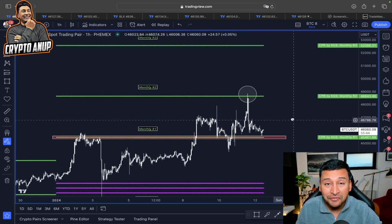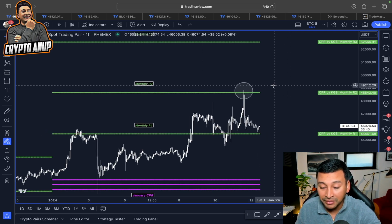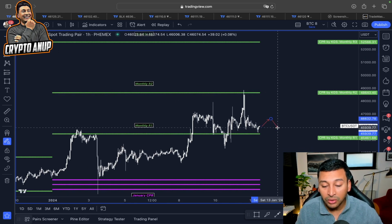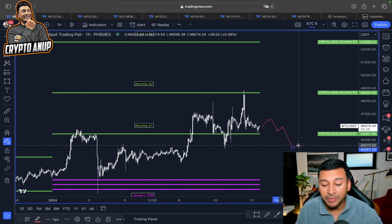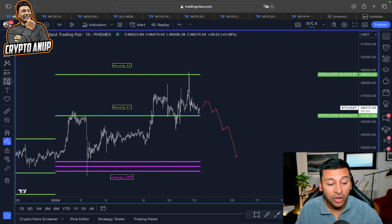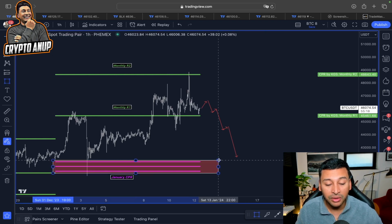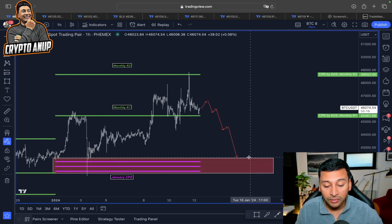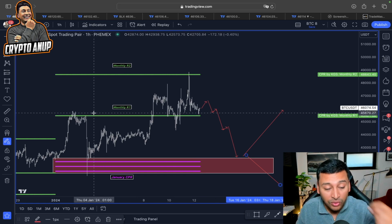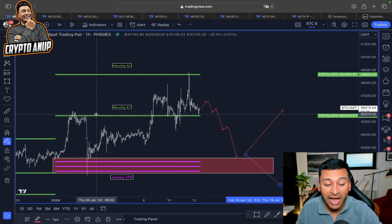But if we fail to find support above this 45,400, 45,000 range, then we will be looking at this as a continuation pattern. Price of Bitcoin getting attracted here to the downside first, getting attracted towards this January CPI line around 40,000, 42,000 before deciding the trend duration. This lower trend line will be attracting us once we lose the support from this monthly R1 line. So we have to be extremely careful at this current stage.